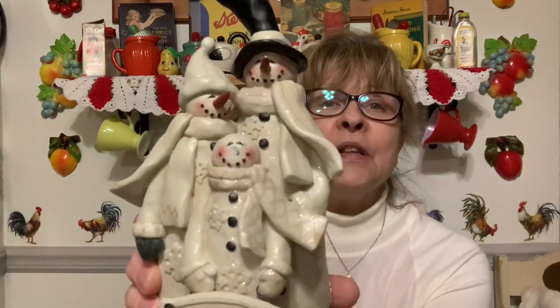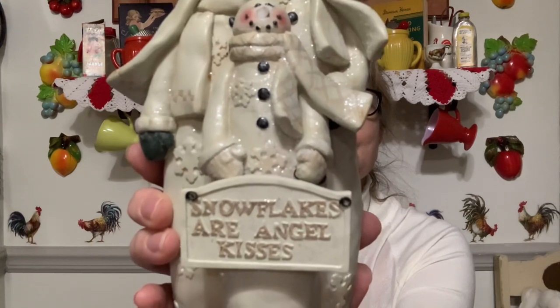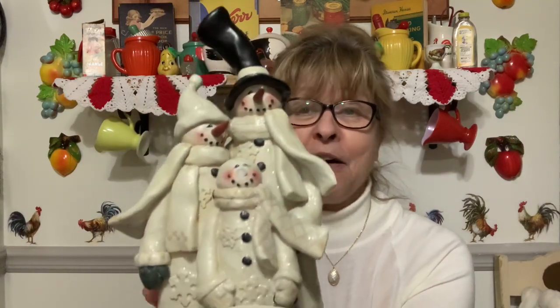Then I got this little snowman adorable figurine. The one little guy is missing his nose. However, y'all know I will pull my polymer clay out and I will fashion him a little nose and fix it. Look how cute these are. I love them. I love this one's hat. It's awesome. And then they have little snowflakes. And it's made of resin. And it was just adorable. So I definitely grabbed this one. And I will fix him right up.